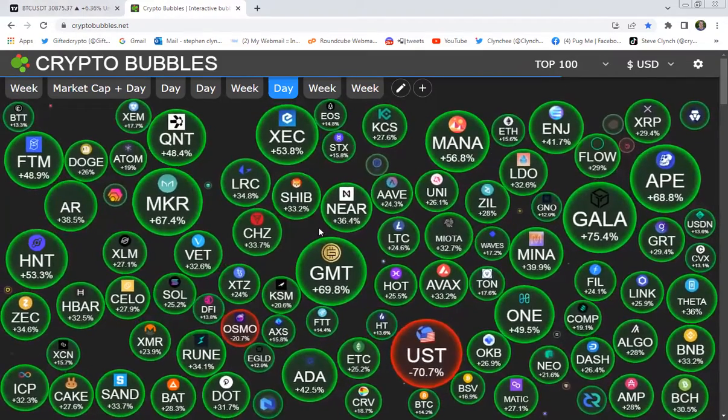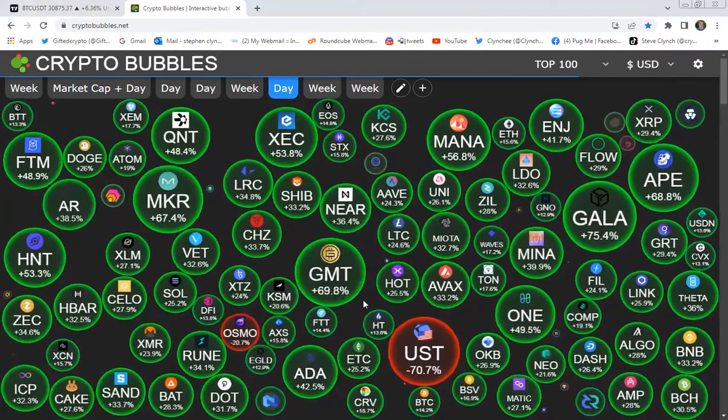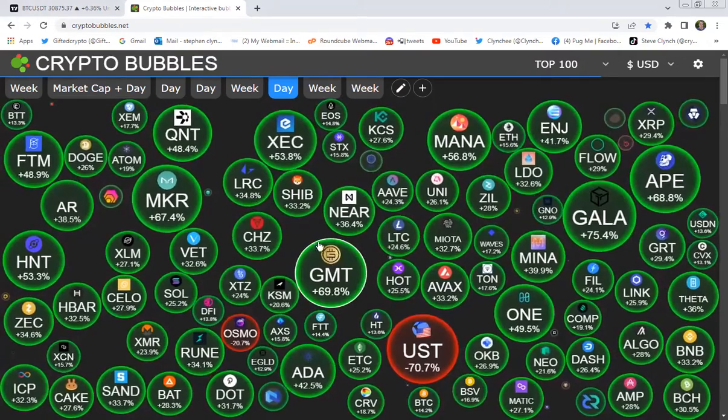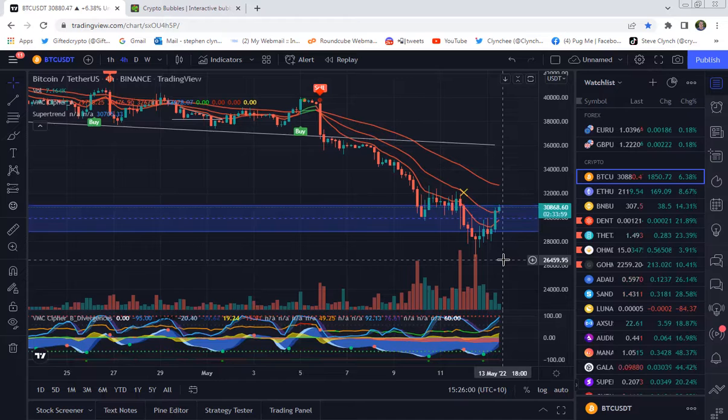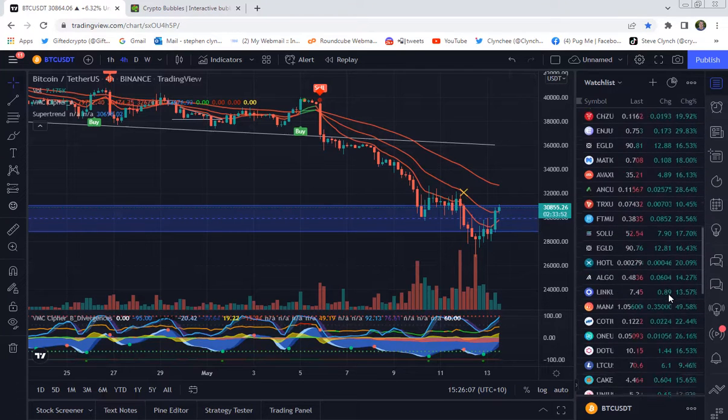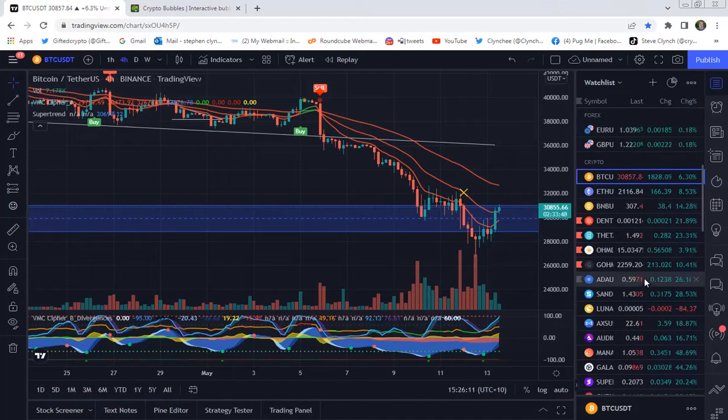The notable exception from the bubbles here is Luna. They've been taken down so they don't show up on the bubbles anymore. Let's go to Bitcoin. So Bitcoin up about 6.5% in the last 5.5 hours. Looking pretty good. Everybody in the green and everyone doing quite well.